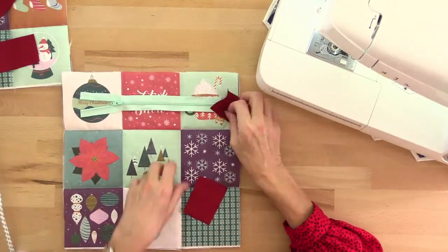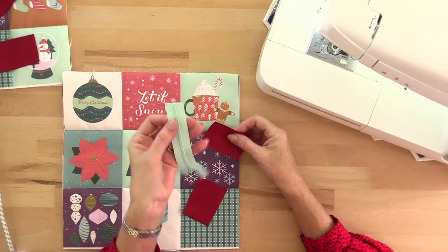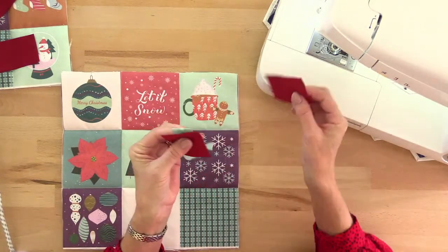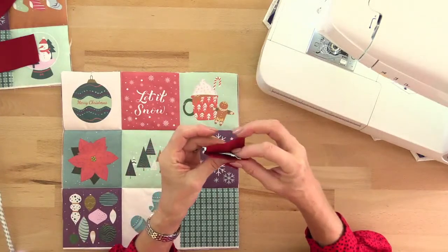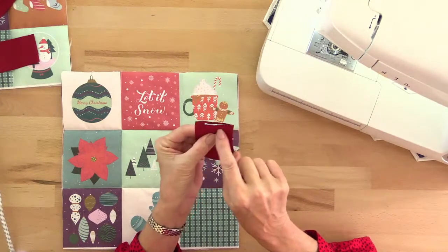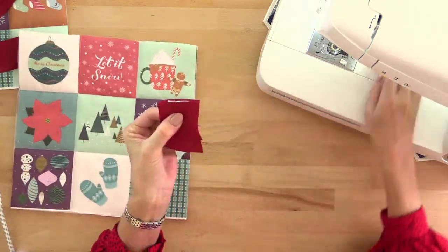And I'm just going to sew these right sides together. So one of these, each side of the zip, if you do have right and wrong sides, then make sure you're sewing these right sides together, like so. And I'm just going to sew across the end, and I'm using a quarter of an inch seam allowance.